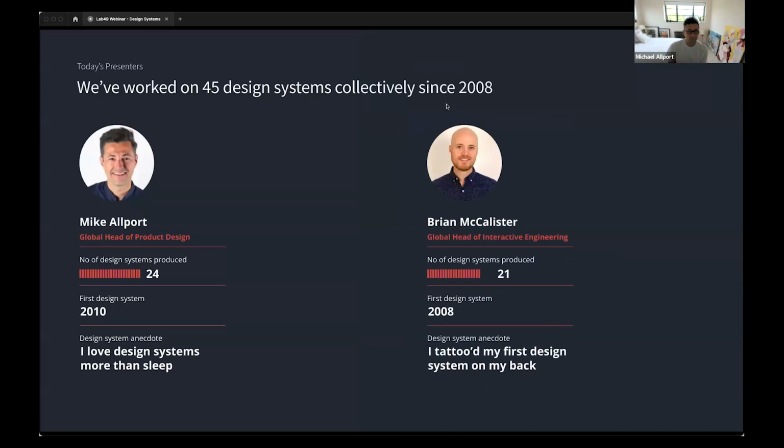So collectively, we've worked on a whole bunch of design systems. And my name is Mike. I'm looking after the product design practice at Lab 49. And I've worked on around 24 design systems from beginning all the way through to end in my career since 2010. And I love design systems more than sleep. So that gives you a sense of how much I'm into them. I'll let Brian, do you want to introduce yourself?